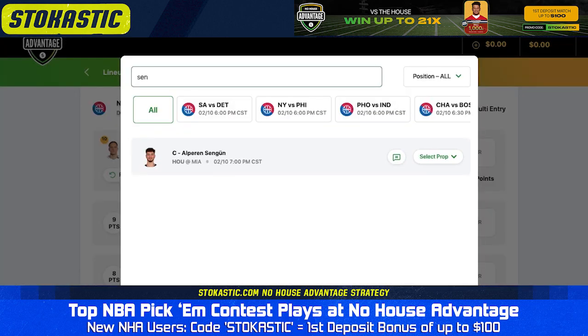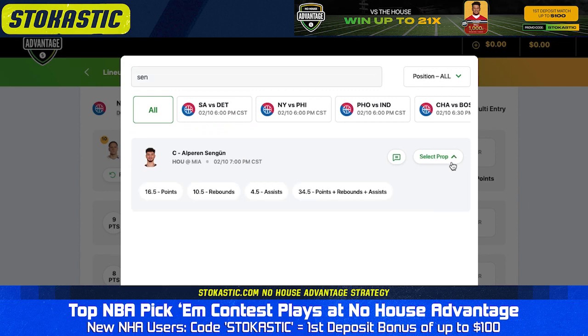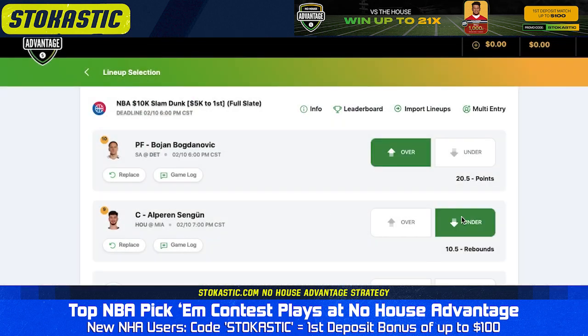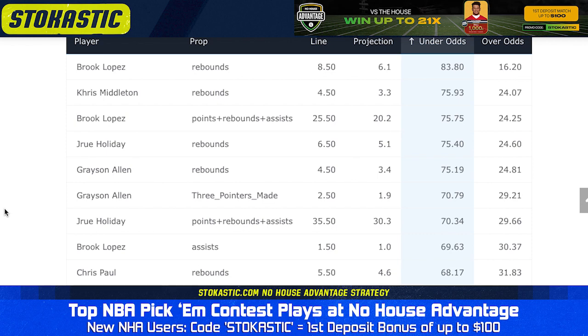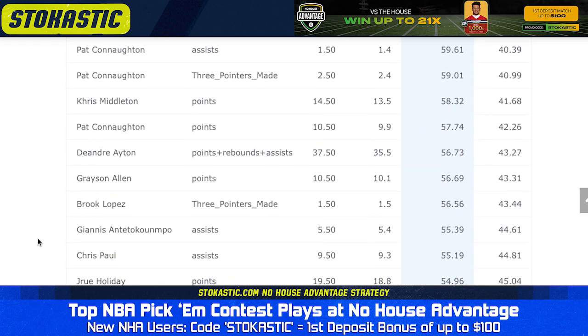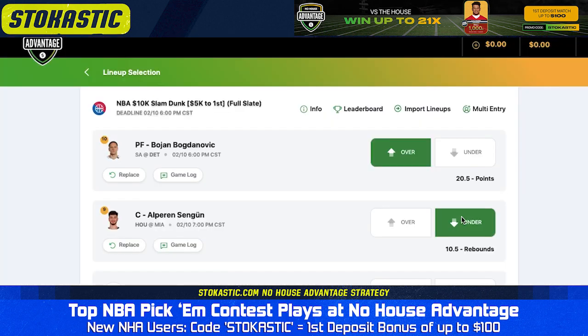Alperen Sengun, 10.5 rebounds. I think we've been pretty high on him over the last few weeks. He's starting to emerge in the NBA over the course of this season, but honestly, 10.5 rebounds is too big a number according to our projections. We have him projected for under 9 rebounds. Again, you can just look at the last few games. What has been the trend line for Sengun? He's been under this number in his last 4 games. So between what we're seeing with the projections and what we're seeing in the recent trend line, that's going to be enough to get under on that.